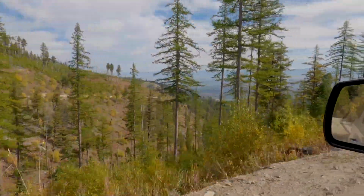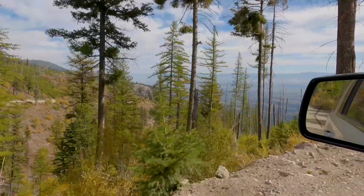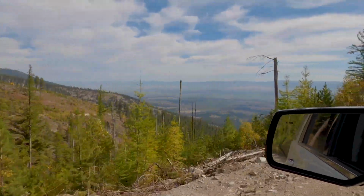Slightly intimidating. Four-wheel drive's on. Four-wheel drive auto was a bit dodgy. The back was skidding out. Don't particularly want to do that on the edge of a mountain.